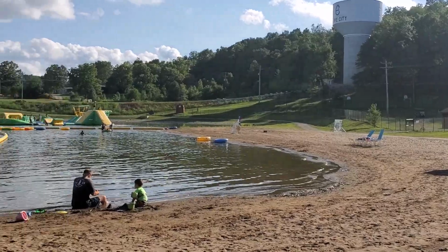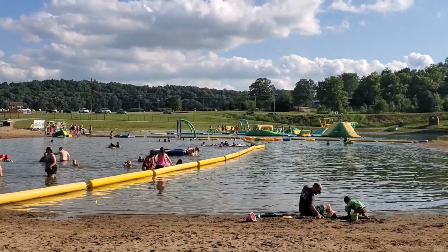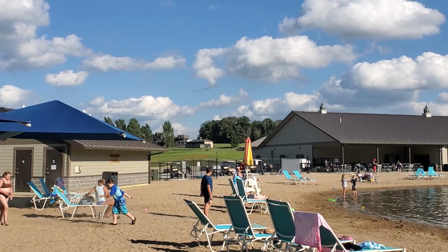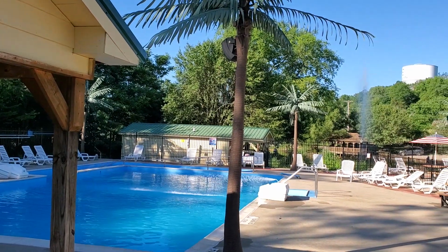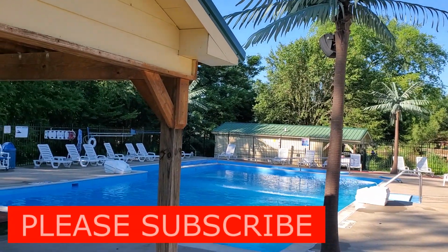This is Karst Beach. This is something that's new. They put the inflatables back there. The inflatables are an extra charge, but the swimming area and the little inflatable boats are not. Kids had fun with that. There are little inflatables to play with on the other side of the beach as well that you don't have to pay for. This is one of the two pools that they have.